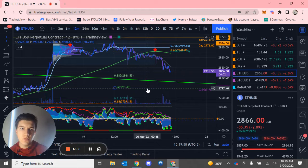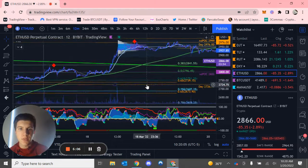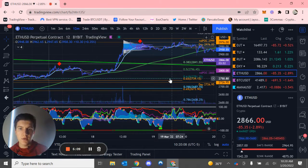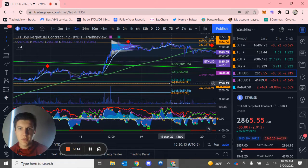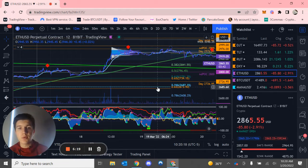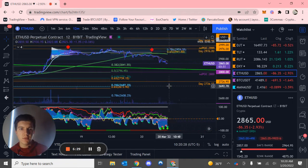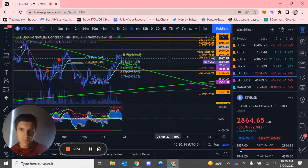If not, we could lose that and come down to the 0.5, where we have a naked daily point of control at around 2,800. If not, we have a golden pocket at around 2,751, along with a daily in confluence. Also below that, we have a major support of a golden pocket and a 0.786 from this golden pocket lining up at around 2,700, so 2,690 roughly, give or take. And so those are the major local supports that I'm looking at.